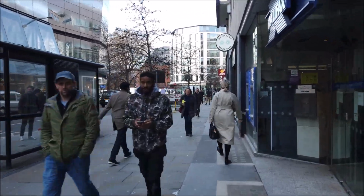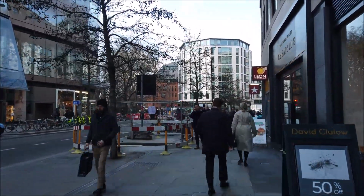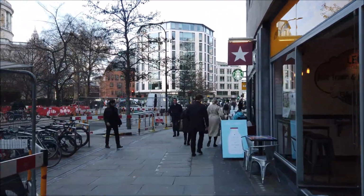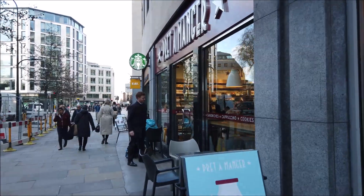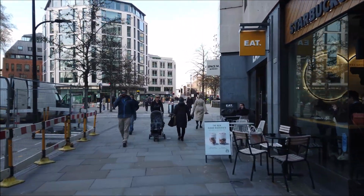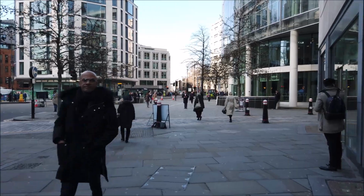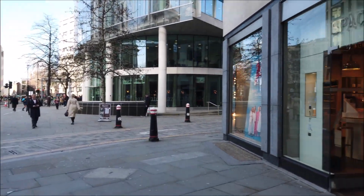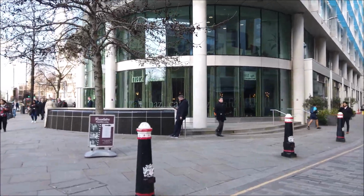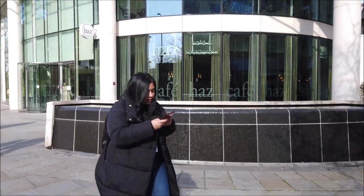So here we are out on Cheapside. I want to take you to Paternoster Square. We're heading west at the moment. Lots of sandwich places, eating places, lots of chains, Starbucks, Pret a Manger, Costa Coffee. Eat, all perfectly usable places to eat. You know, if you want to eat and drink, go ahead. Space NK. I've heard that restaurant there is good. I think it's a Turkish restaurant and cafe, popular with locals on business lunches or escaping the office.